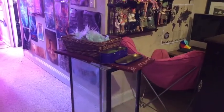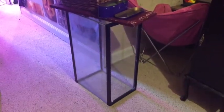As you can see, I really need to find an area or a way to display these miniatures while protecting them from my cats. I'm just gonna start out with some ideas that I already have and then take it from there for now.